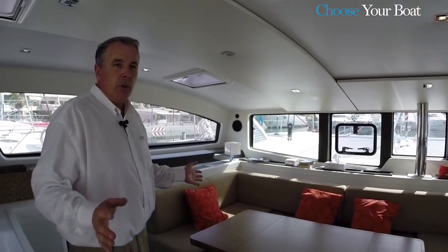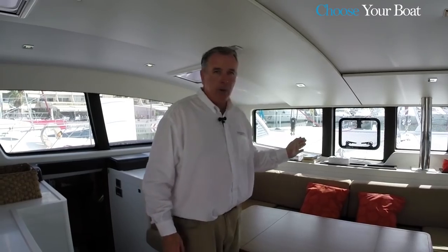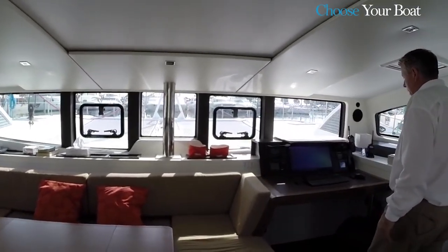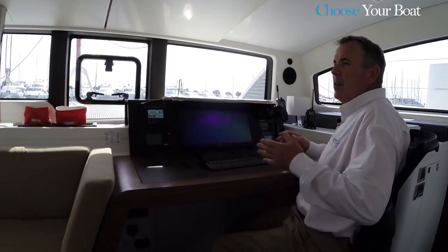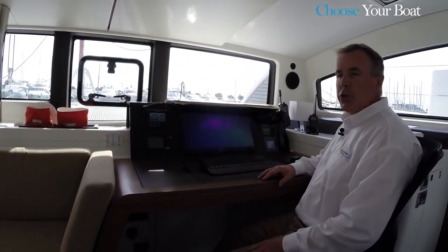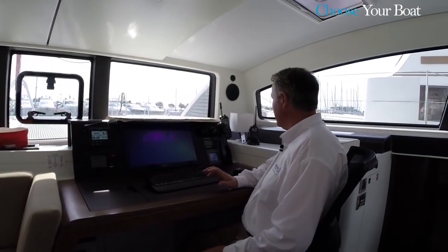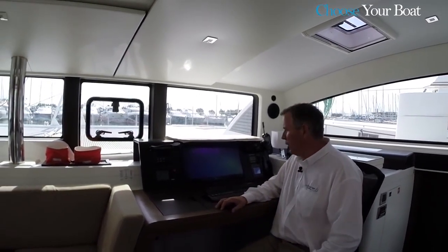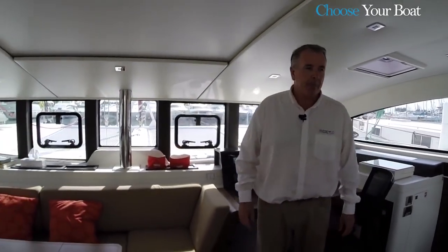All over the saloon you have perfect visibility all over the boat, 360 degrees, wherever you are. For example, on the chart table, looking forward for a better view of where you are going. You keep a very good watch throughout the boat, with remote control for the autopilot and then at the nav station.